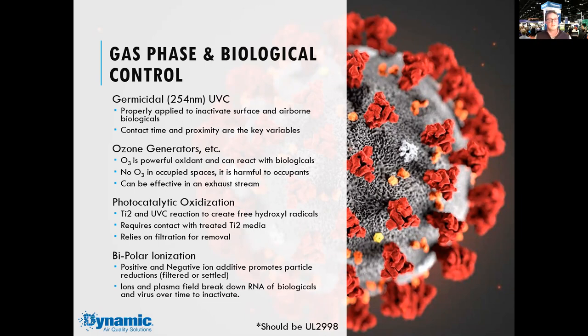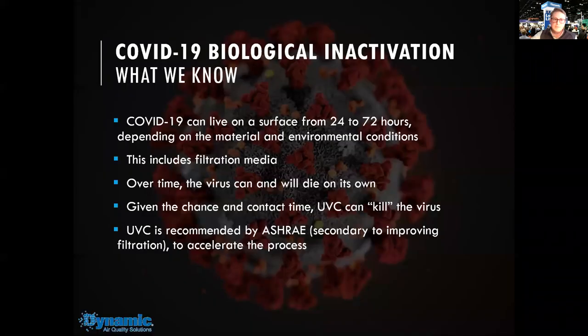The reason I throw that in there is that a lot of these products, in terms of dealing with gas phase and biological control, if you think about your system design, still rely on filtration. With photocatalytic oxidization, for example, that would act as a germicidal section of an HVAC system, but would still require filtration, right? Those products don't have MERV ratings. So it's important to look at those technologies, but also your requirements for filtration, and make sure that you're meeting your MERV requirements.